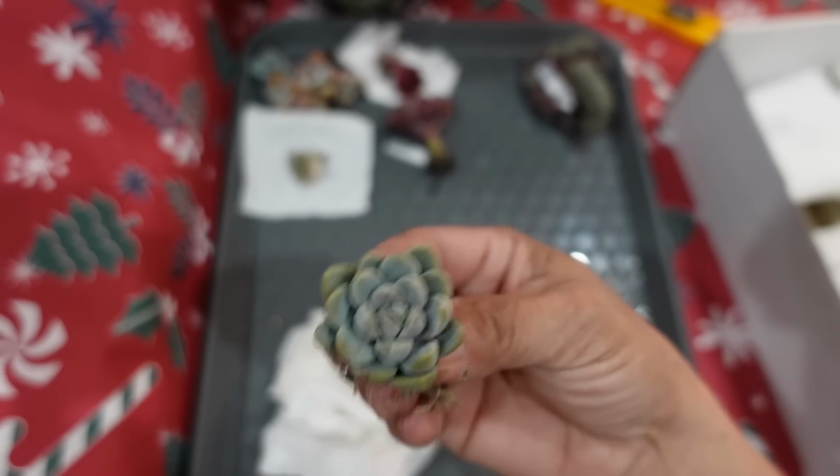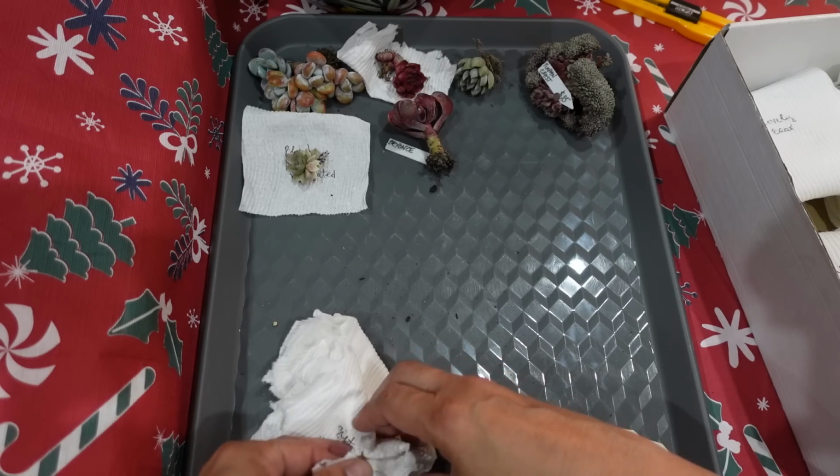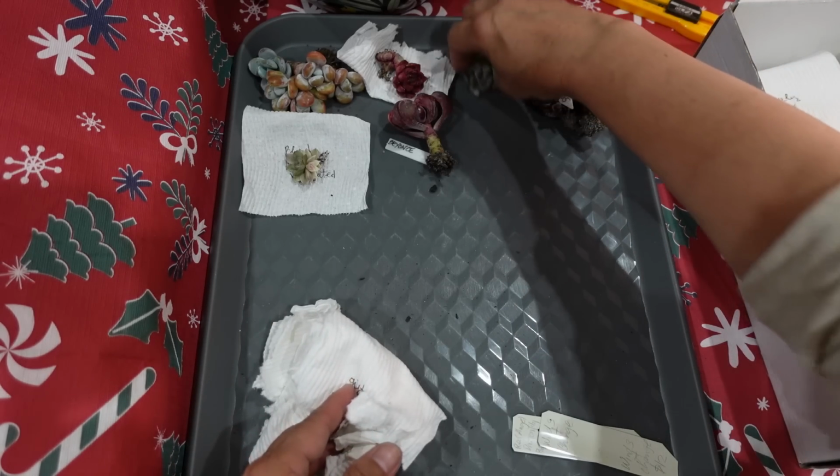So it looks very similar to rime ice. Noid. It's a noid. Okay, noid. You stay there, noid.